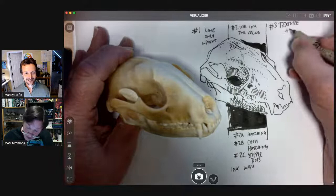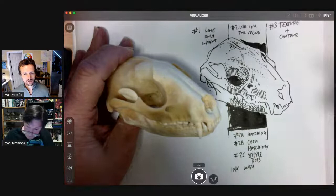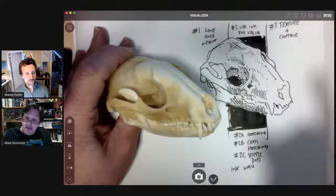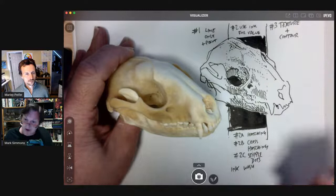All right, then this next question is from Kate Rudder, and it is, what tips do you have for distinguishing value, tone, or shadow from local color? That's a really good question that I want to tackle on a different page, because I have some examples of that I can talk about.